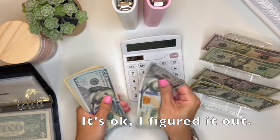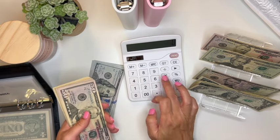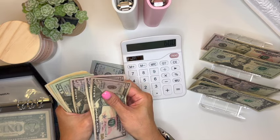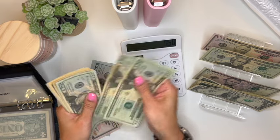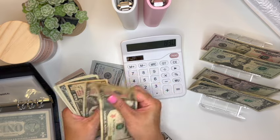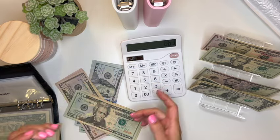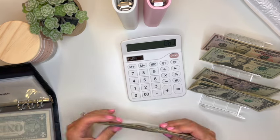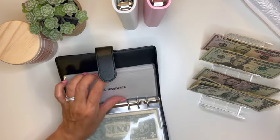So now we have 1, 2, 3, 4, 5, 600, 50, 150, 20, 40, 60, 80, 10, 20, 30, 1, 2, 3. So 863. All right. That's pretty good. 863 in life insurance.